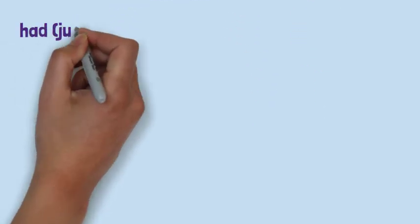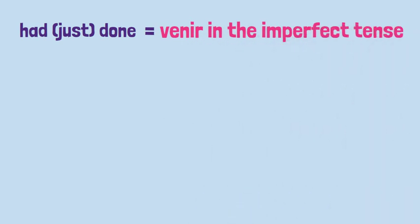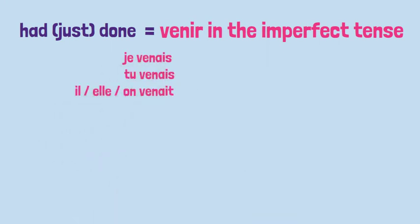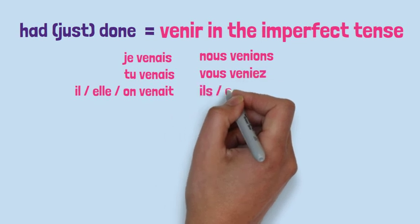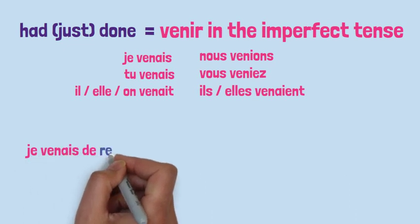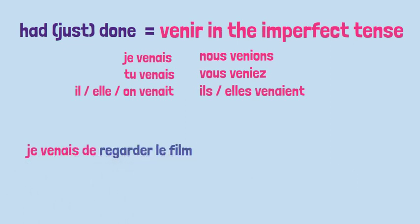And if you want to say what you had just done, you need to use venir in the imperfect tense. Here is the verb in full. Je venais, tu venais, il, elle, on venait, nous venions, vous veniez, ils, elles venaient. And so you could say, je venais de regarder le film, meaning I had just watched the film.